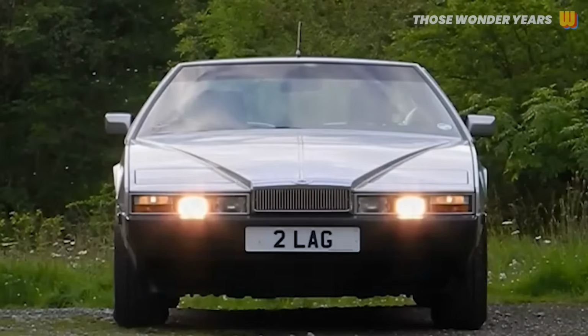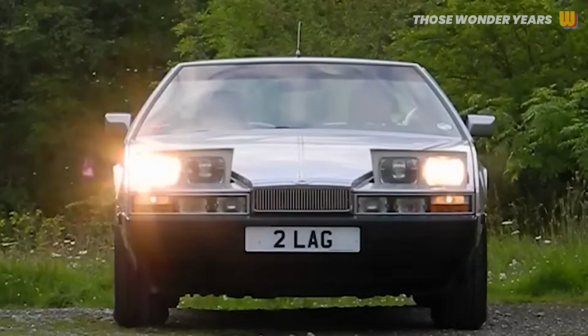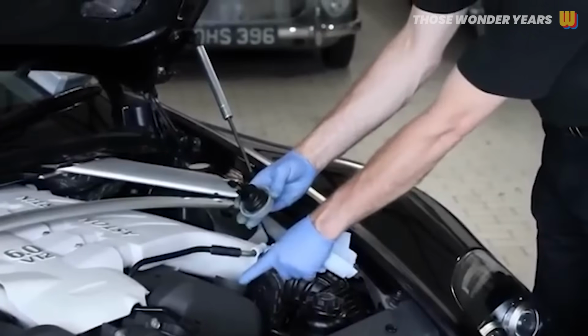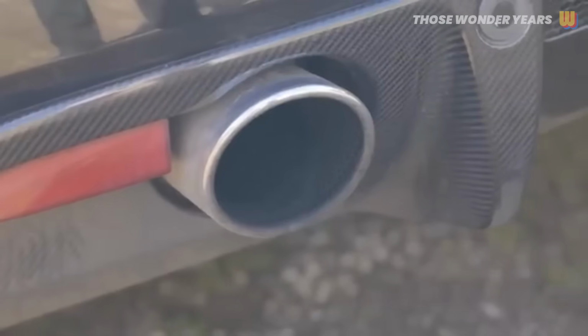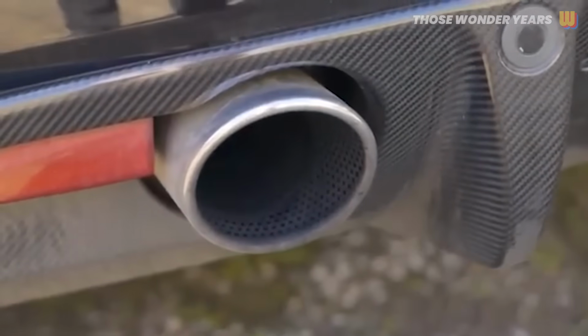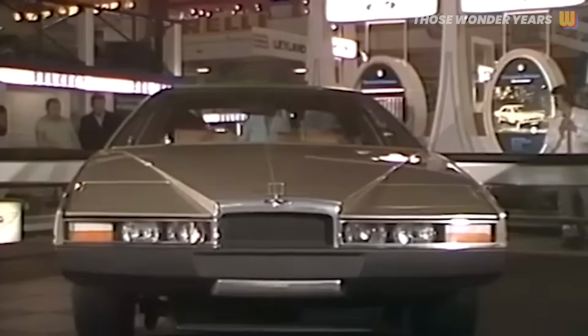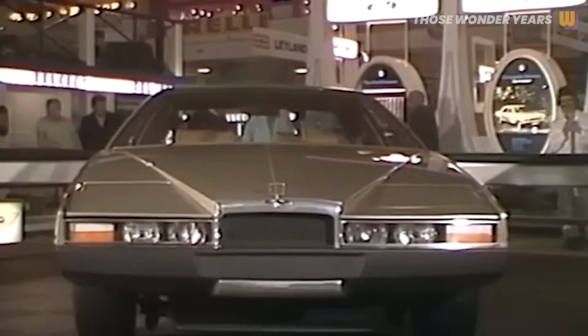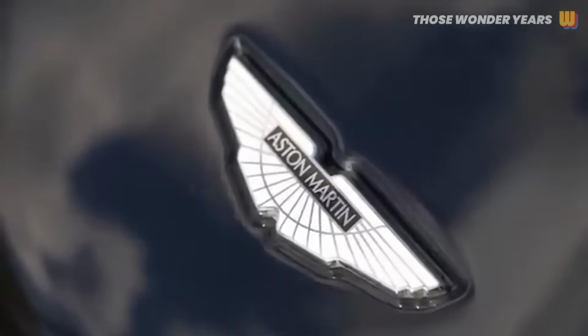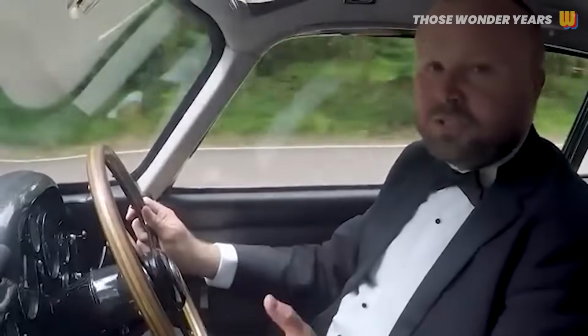And if you thought the electronics were bad, just wait until you hear about the fuel consumption. The Lagonda guzzled gas like it was going out of style, which was a real problem considering the oil crisis of the 70s. Filling up the tank was like taking out a second mortgage, and the measly 8 miles per gallon made even the most gas-guzzling SUVs look like eco-friendly hybrids. But perhaps the biggest issue with the Lagonda was its astronomical price tag at 20,000 pounds, about $200,000 in today's money. It was a car reserved for the wealthy elite.